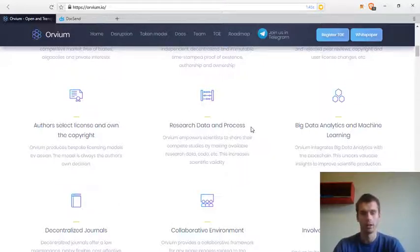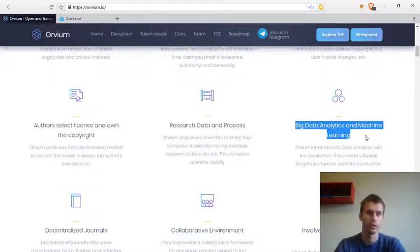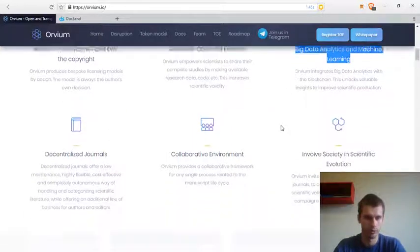Research data and process. Basically, right now, you only publish the paper of your research, basically like a summary. And Orvium would also let you add code, data that was used and stuff like that. Then big data, analytics, and machine learning. Basically, these will be added functions in the Orvium platform and framework that make it easier to categorize content, easier to find content that researchers are looking for, that will help in their research, and other helpful things for the researchers.